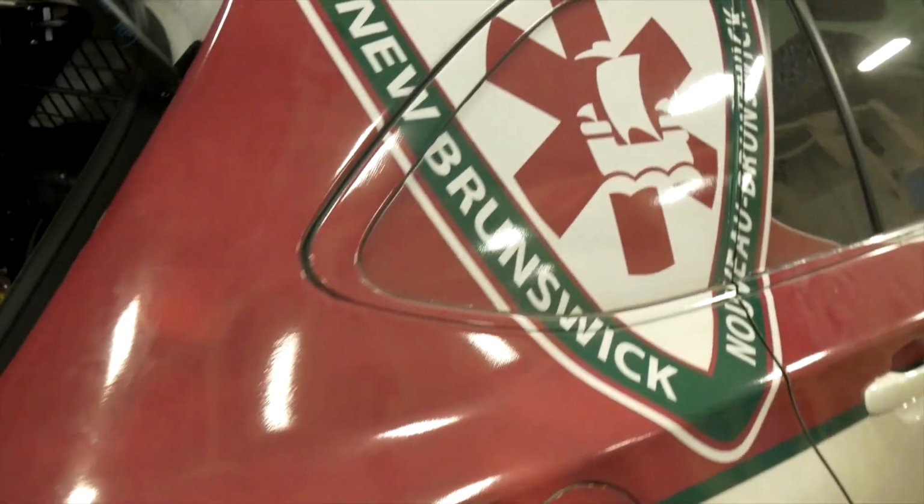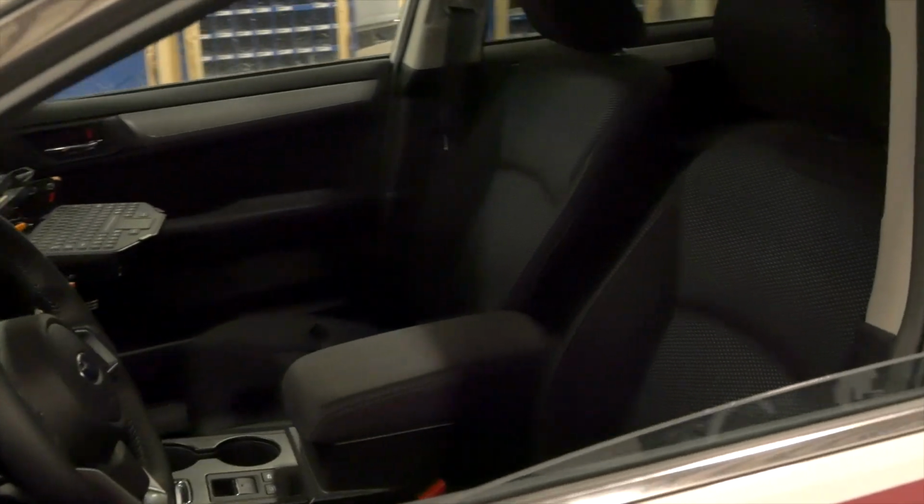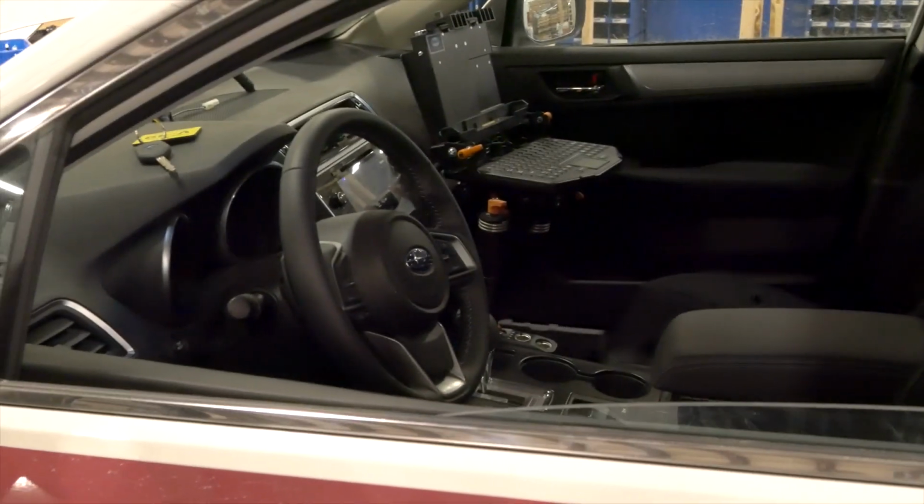What's critically important when you're providing patient care is to get a trained person with the right kit in front of a patient. And that's what these 4x4 vehicles are designed to provide.